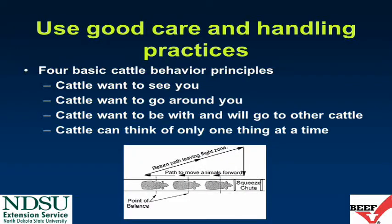The first thing we have to remember when handling cattle are there are some rules or some good care and handling practices and behavior principles that we should follow. The first of these is that cattle want to see you, and cattle also want to go around you, and cattle will also want to be with and will follow other cattle. And so we should use these to help us better handle our cattle while remembering that cattle can only think of one thing at one time. In that regard, they're very similar to humans.